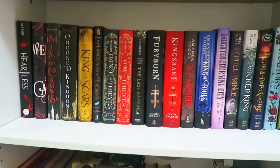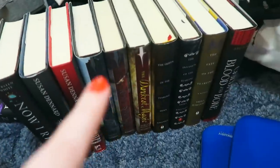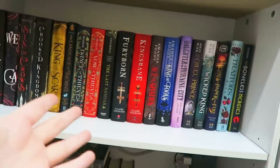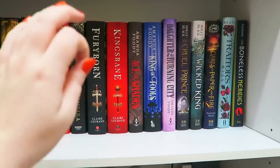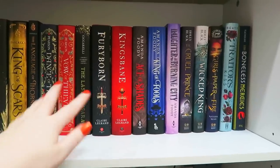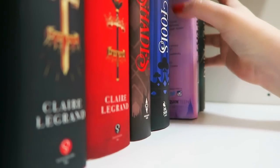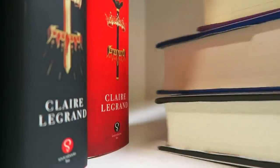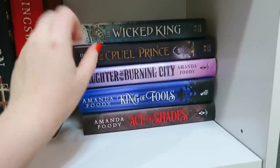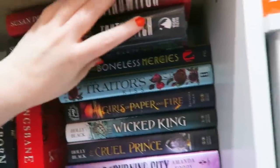Oh, mommy. Welcome to the tall YA hardcover section, where I need to fit all of these books on the shelf that's already full. Which means I need to make a sideways stack, which I freaking hate having on my shelves. Like that stack right there. Are these gonna fit? Nope, they're not gonna fit. You'll fit. No, you're not fitting.